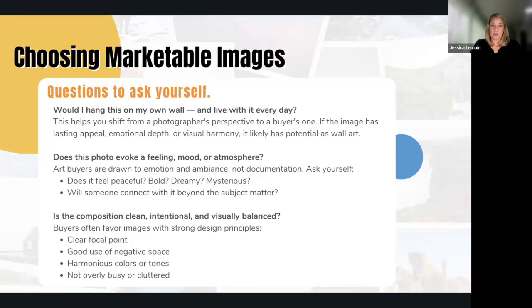Some of these other questions that you can ask: does it feel peaceful, bold, dreamy, mysterious, right? What are those elements that somebody will want to invest in? Will someone connect with it beyond the subject matter? That's a hard question, right? As photographers, there are different elements that we see, that we stop for. We want to take that photo and share it with the world. But what is it that somebody will go beyond and be in that moment with you?